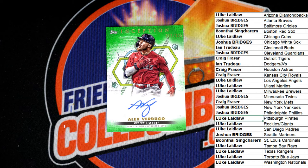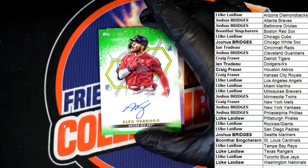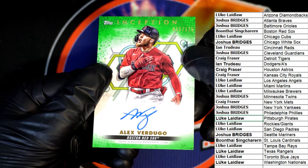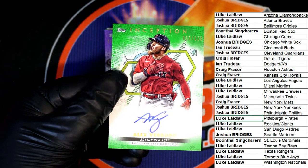Oh, look at that. Red Sox hit an autograph. Very nice. Number two. Oh, nice hit there for Boone. Number two, 125. Oh, my. Nice hit, Boone.